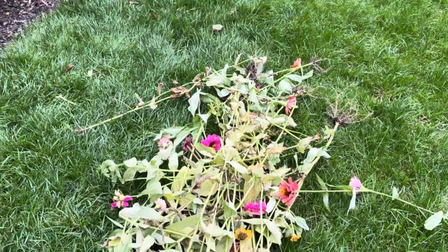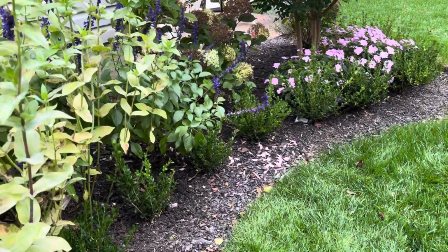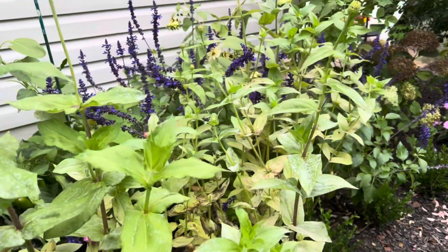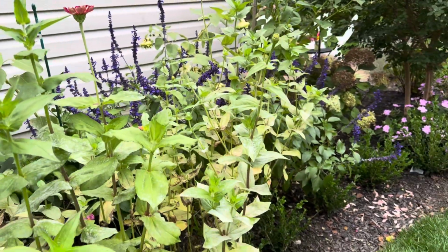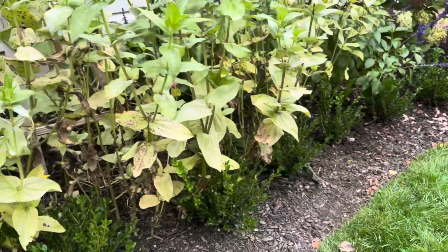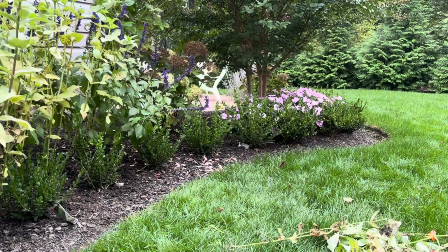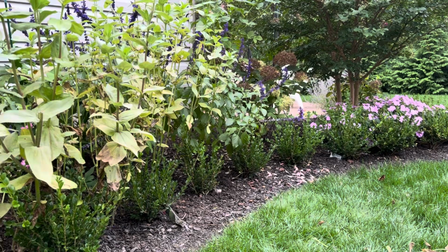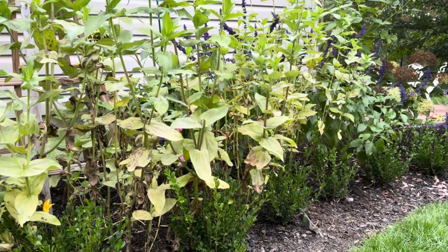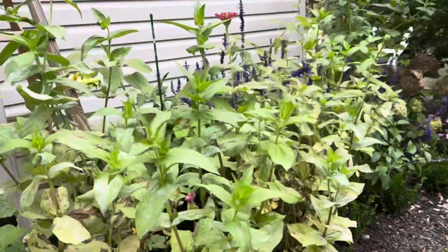Here are some of the remnants from cleaning out this bed a little bit. I just went through and trimmed off all of the icky flowers, and then I saved the good flowers for my bouquet making and just tidied it up a little bit. I pulled out anything that was flopping over the boxwood just to let that show a little bit. I'm just gonna leave these in here for maybe another week, maybe next week I'll take them out. They are looking pretty sad, so it's definitely time to do that.